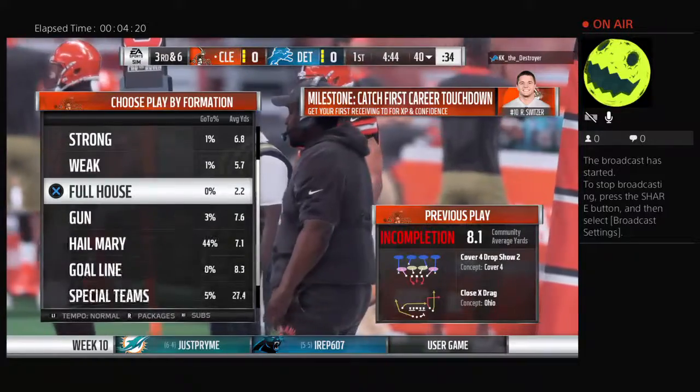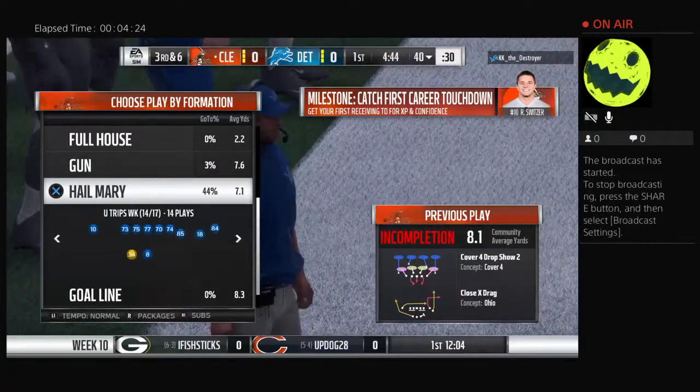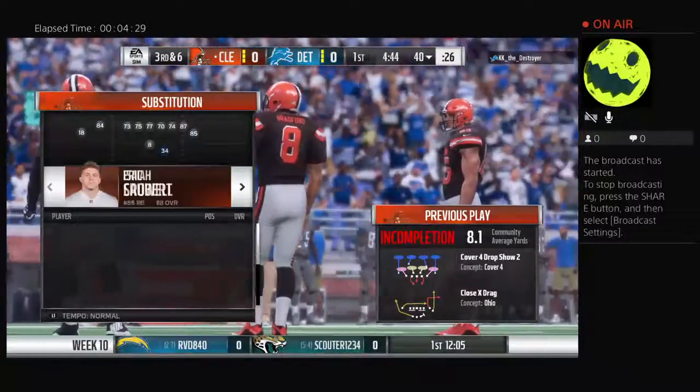Well, too much oomph. Too much mustard there on that pass. They really turned it loose, didn't they? Really cut loose with that one. Sharp, strong. Didn't lead to a completion, though. Made it very difficult.